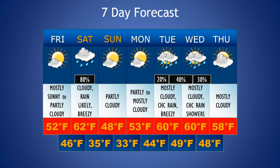So mostly cloudy to overcast for those 2 days, but on the mild side with highs right around 60 for both days. Start off with a 20% chance Tuesday morning, and then we'll see about 40% chance as we go through the evening hours, and then possibly a chance lingering around for the second part of Wednesday. And as we get into Thursday, mostly cloudy is what we're expecting at the moment, with a low around 48 and a mild high around 58 as well.